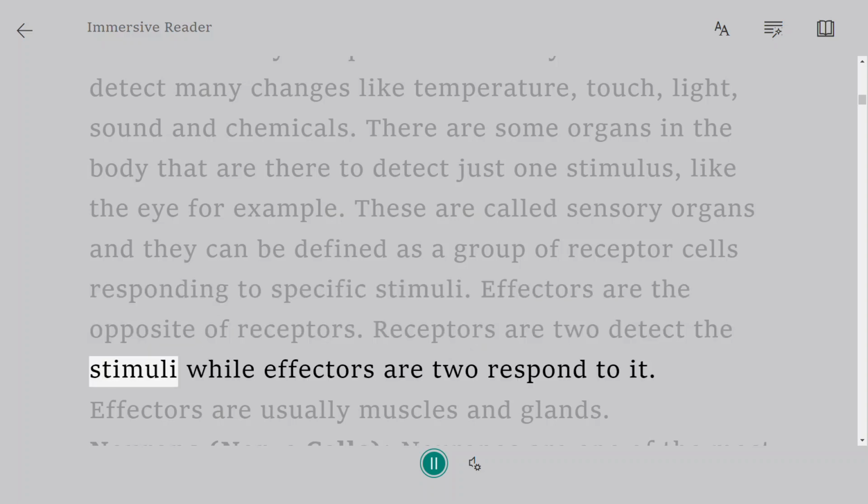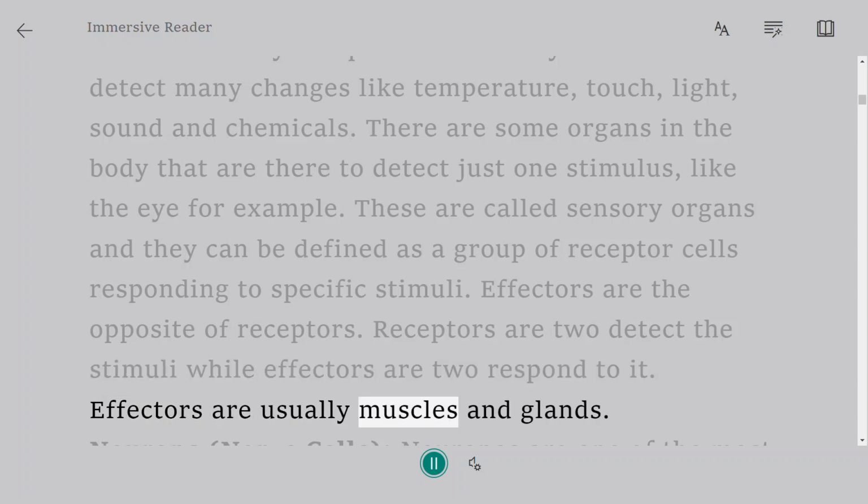Effectors are the opposite of receptors. Receptors are to detect the stimuli while effectors are to respond to it. Effectors are usually muscles and glands.